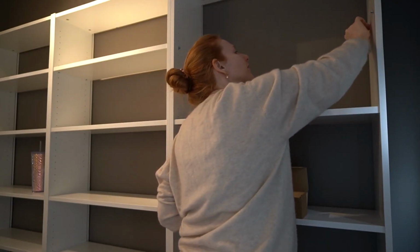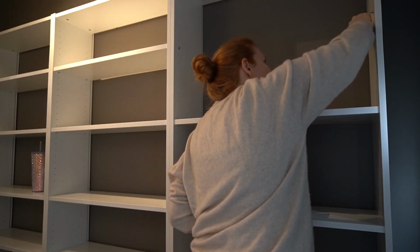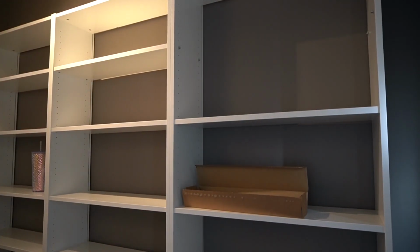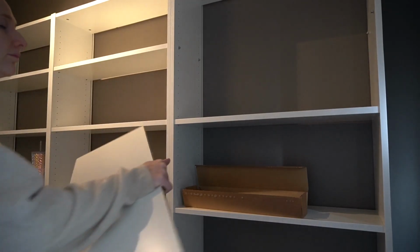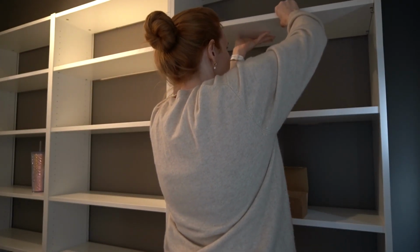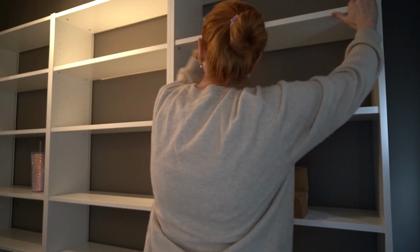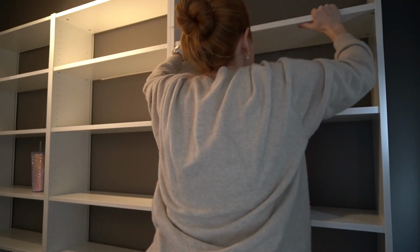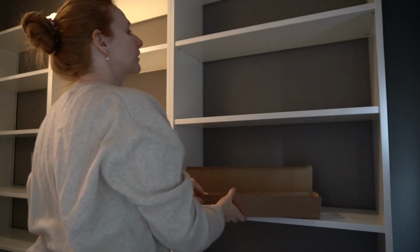I don't know, what do you guys think of IKEA? Good, bad, indifferent? I think they're great for just everyday things that you use, like little utensils, and some of the bedding's okay. Things that you're going to use all the time that are just going to kind of get beat up anyway.